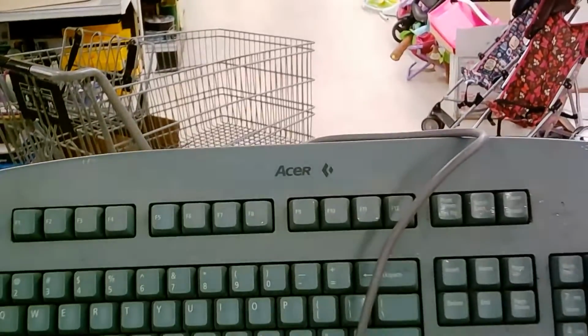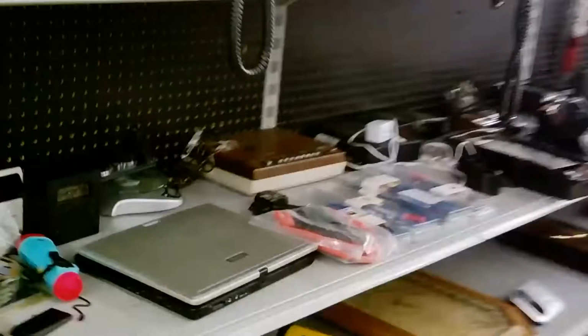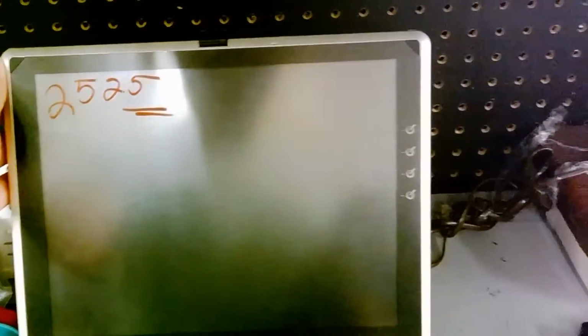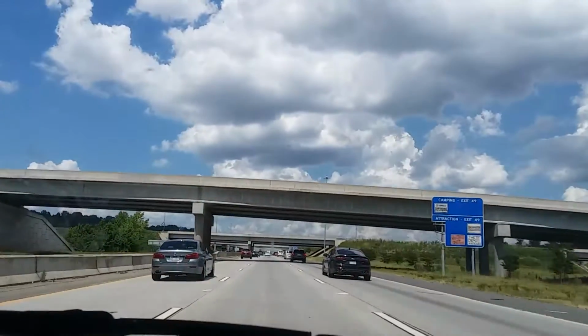And this is really cool. This is a green Acer keyboard that was sold with an Acer Aspire series, I believe, from 1996. So I went on ahead and grabbed it. And we also have this Toshiba tablet laptop from the mid-2000s, but it was $25, no power cord, don't know if it works, so I skipped it.